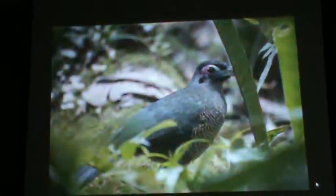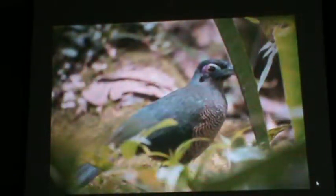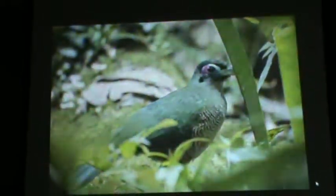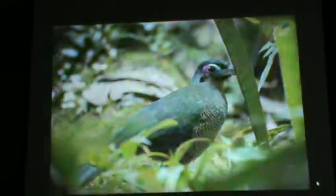Well, that's the Sumatran ground cuckoo. Another bird that was thought extinct or that was sort of lost for almost 100 years. Specimens of this bird were collected in the early 19th century, early 20th century on the island of Sumatra. But then nobody really knew where exactly they were coming from. Nobody actually saw them in the wild.